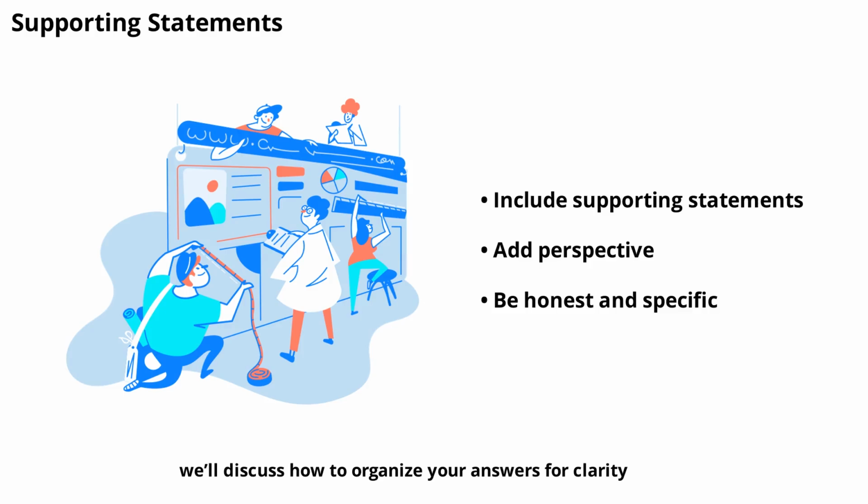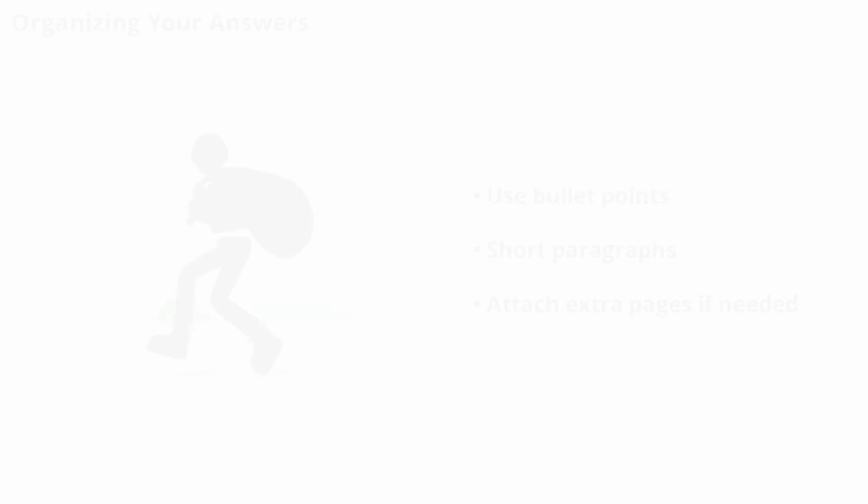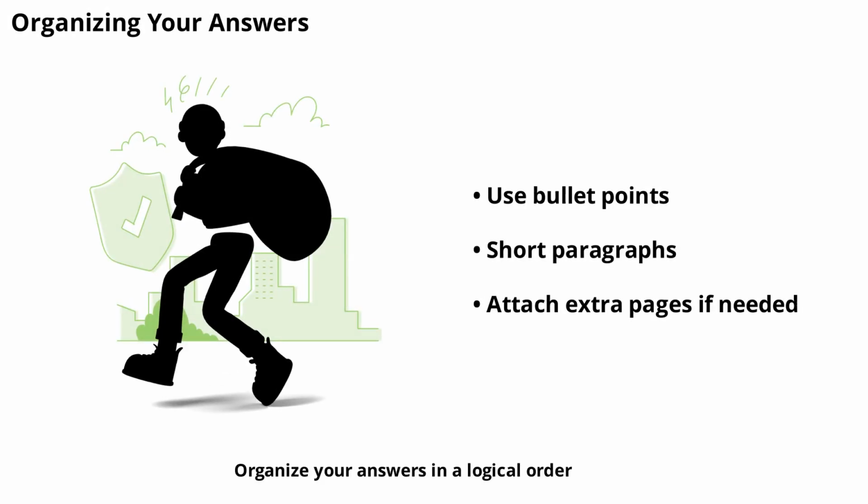Next, we'll discuss how to organize your answers for clarity. Organize your answers in a logical order. Use bullet points or short paragraphs to make your responses easy to read. If you have a lot to say, consider attaching extra pages. Clear organization helps the SSA review your report efficiently.